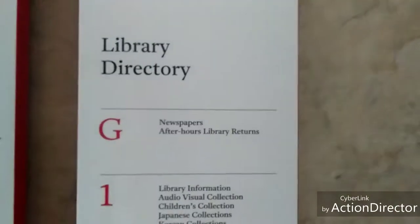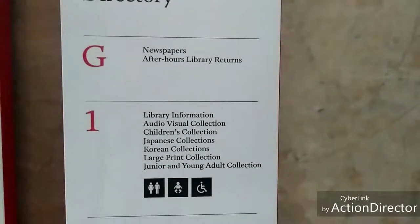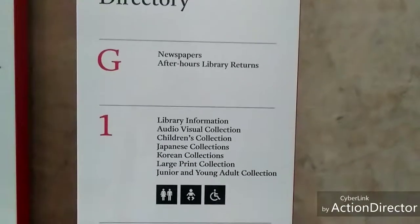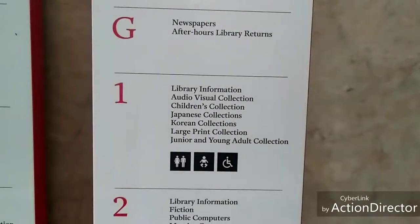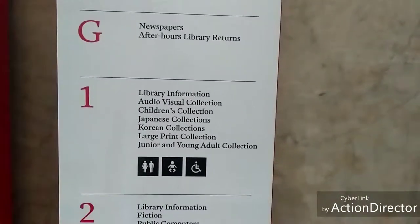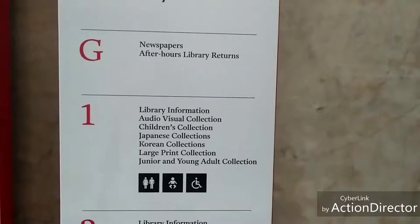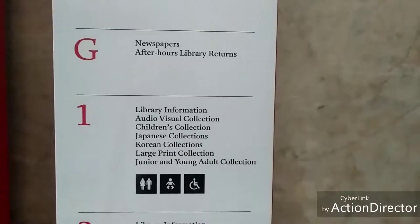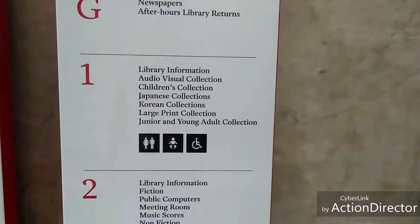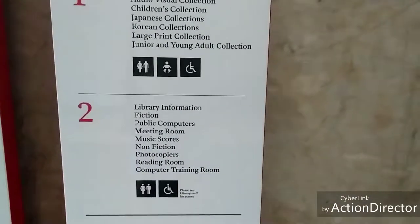If you want to read a newspaper, you can go to the ground level. And if you want to get some information about the library, you can go to level one. For example, if you want to create a membership for this City of Sydney public library, you can go to level one and meet one of the staff there. And you pay nothing for the membership. It means free membership.